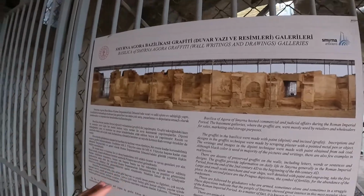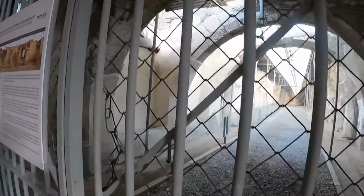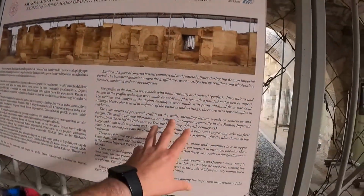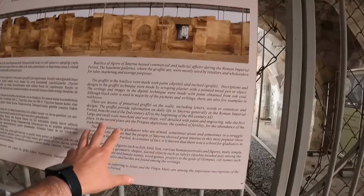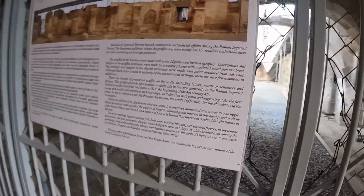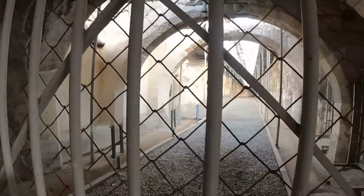This is so cool, guys. So on the walls inside here, obviously we do not have access to it, but it's really interesting. There are writings and graffiti on the walls dating back from the 2nd century as well as the 4th century AD, and pretty much it is inscriptions.